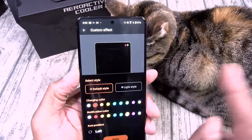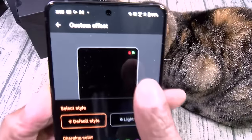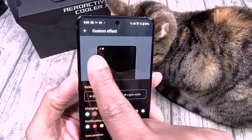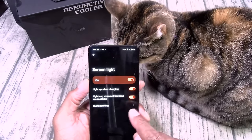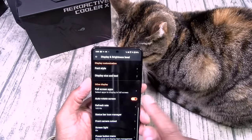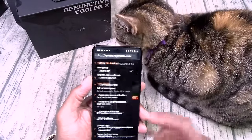Okay, you can change the light style. You can change the color. So for charging, I got mine on red. For notifications, I got it on green. And you can change the position from left to right. That is pretty dope. Let's go ahead and leave it on left. Why not? Okay, so that's screen light. Power button menu, okay, nothing to see there. All right, let's keep it moving.